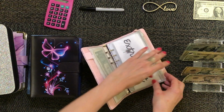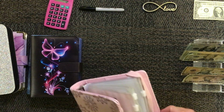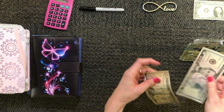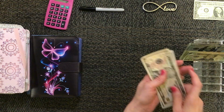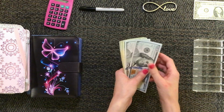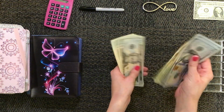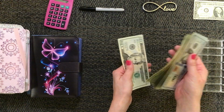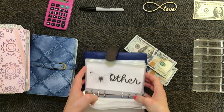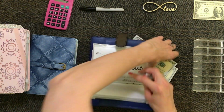So if I did everything correctly, my tally says 440, but I do need to take back $20 to put back into my change fund. So I'm just going to set this off to the side and let's give this a quick count. 100, 200, 220, 240, 260, 283, 303, 323, 343, 384, 420, 440, perfect. And I'm just going to put that into my back to the bank envelope.